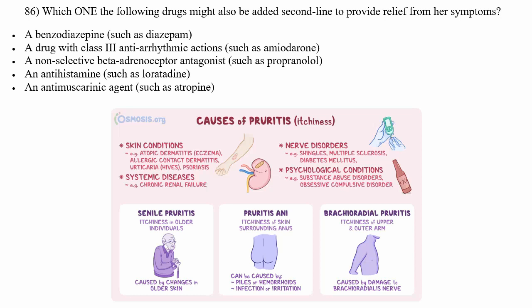They do have sedative effects, so they can have an effect if it's a neurological type of itching, but it's not something that you use to treat pruritus, and especially not if it's caused by dysregulation of the liver. A drug with class 3 antiarrhythmic action, such as amiodarone. So these are obviously used as cardiac drugs. They're used to treat arrhythmias. Not going to help with itching, so not that one.